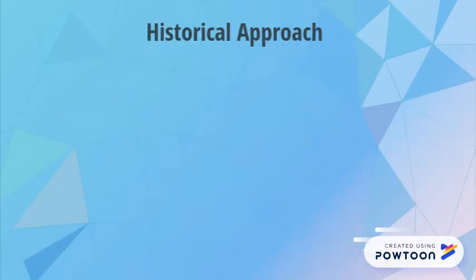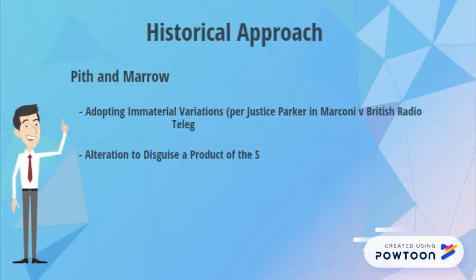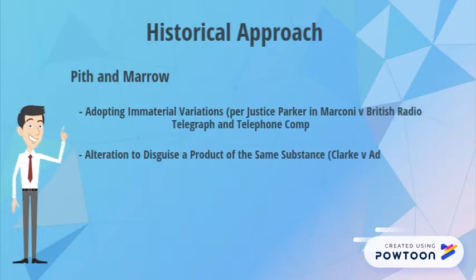This was recognized as the pith and marrow approach, which held that a defendant will not escape infringement by adopting immaterial variations or altering the form of such an invention in a way where the mutilation or accident of form is a disguise for a product of the same substance.